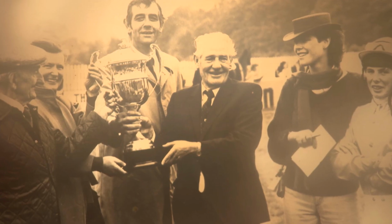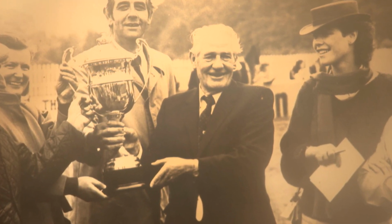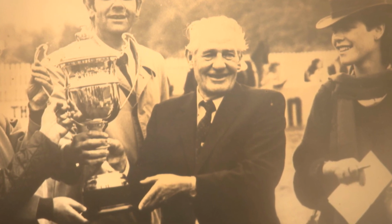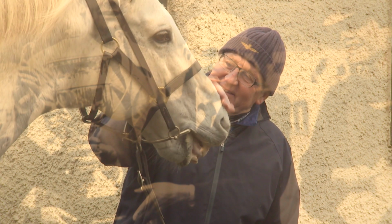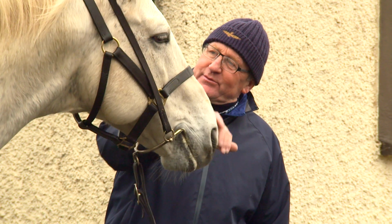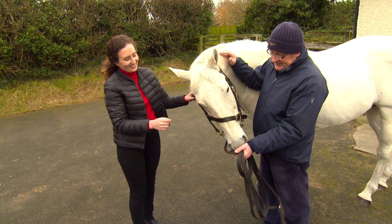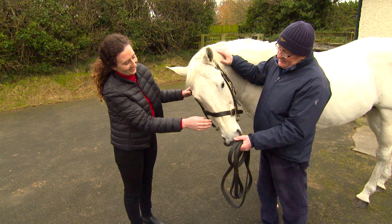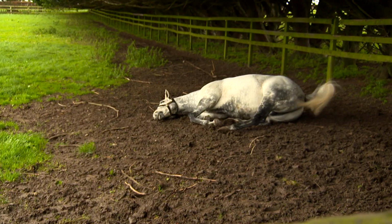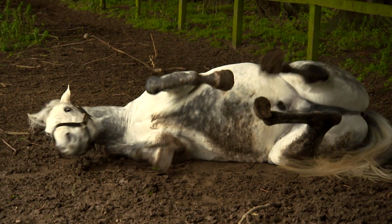A lot of it, the foundations were laid down by my grandfather, and he was greatly respected within the industry, and my father Maurice learned a lot from him, and I've learned a lot from my father Maurice. So there's a nice succession in place, and it's very difficult to fully put into words how much it means to me to be able to continue on the work of previous generations at Rathasker.